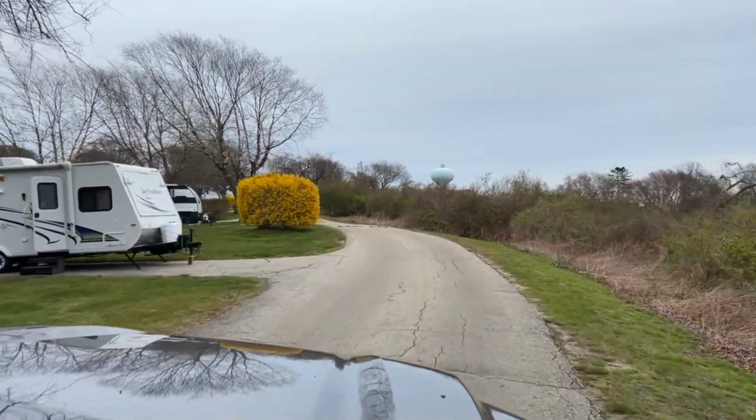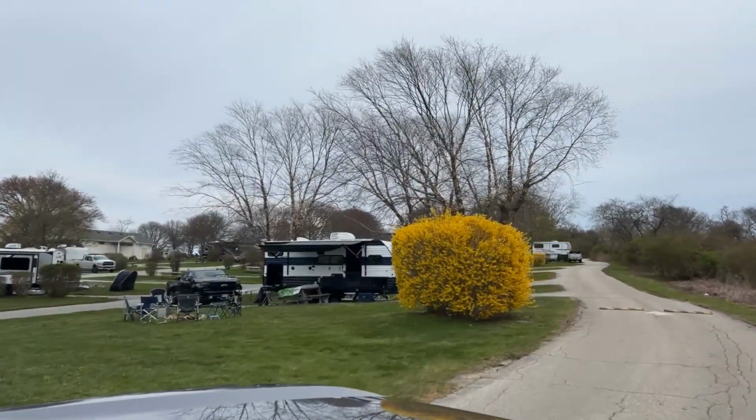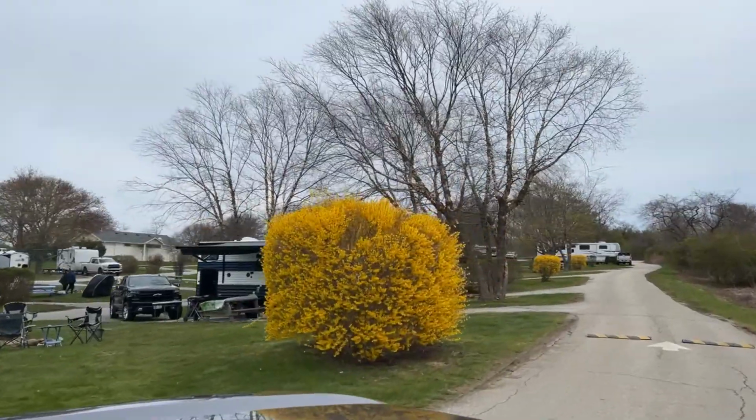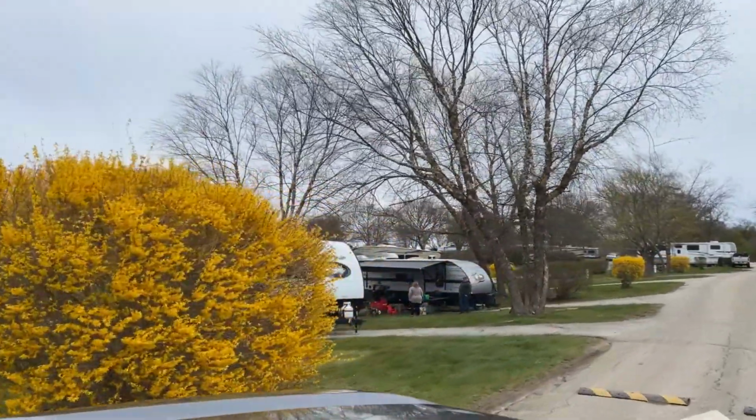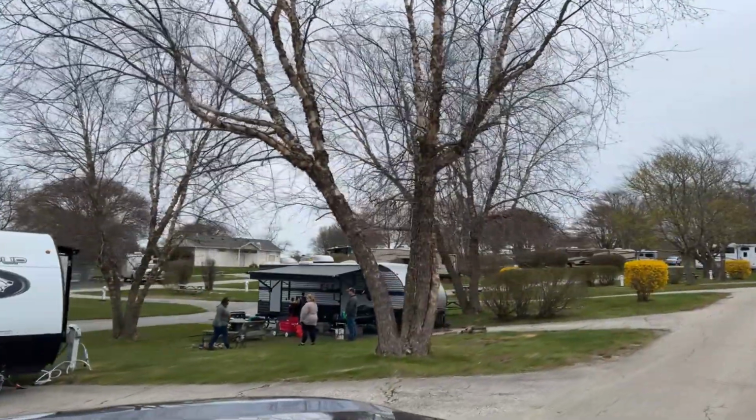Heading towards the exit, we're going to pass by sites 65 through 53. These sites are the ones that I would say are the least level of the ones in the park. Notice the silver camper on your left and how far nose down they are to get level.